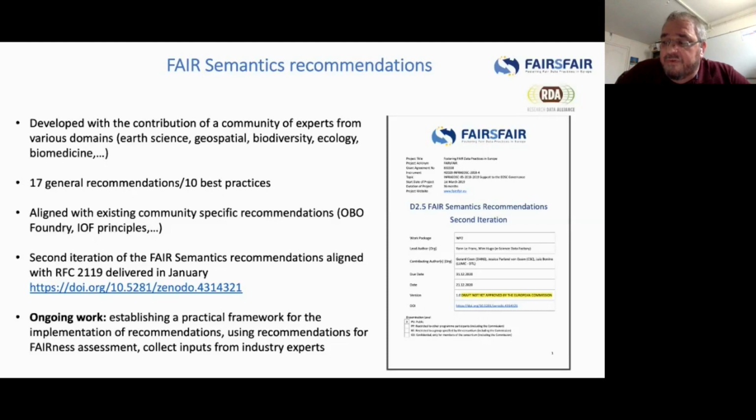We collected, in the first brainstorming session we organized in the context of the RDA, the Research Data Alliance, during their plenary, more than 75 recommendations or suggestions from the 50 experts that were present. Then we did a lot of analysis, and we started aggregating them, and now we have a total of 17 general recommendations and 10 best practices.